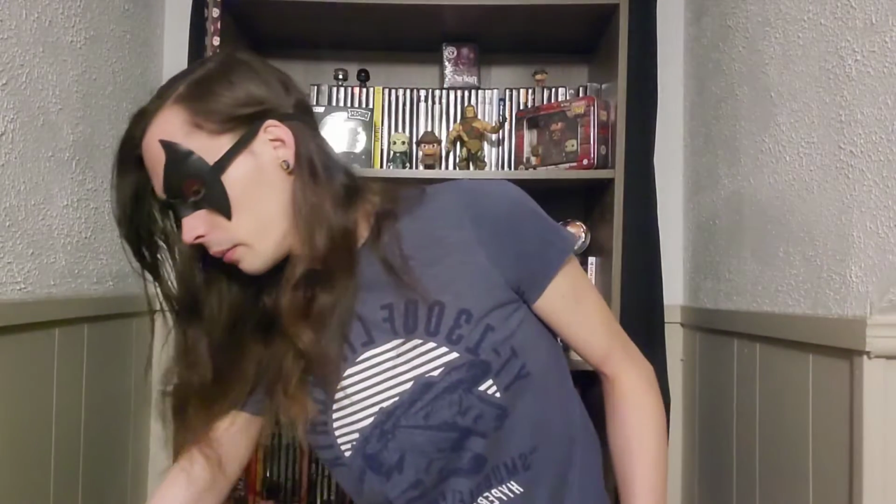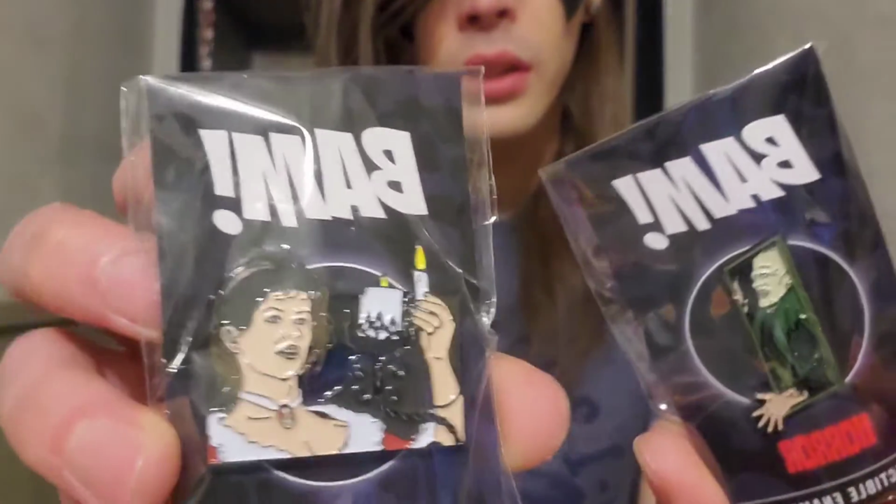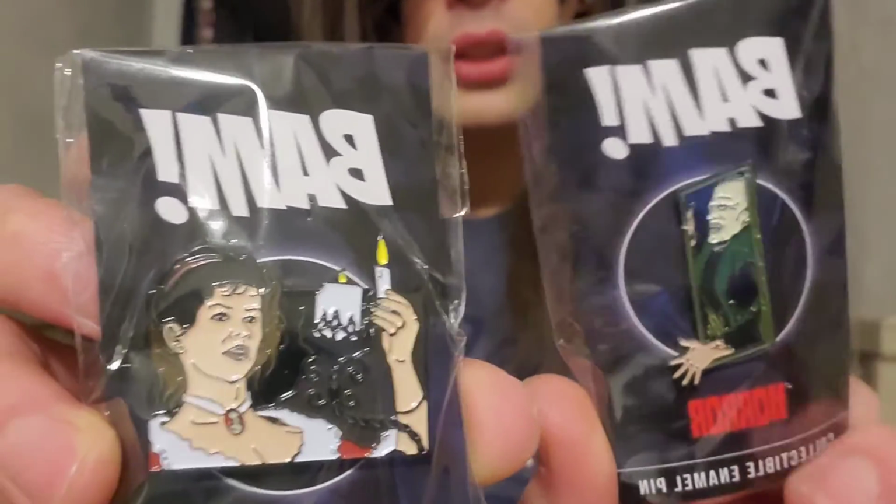So got a little BAM paper. Okay, starting off we got our little pins. Yeah, better look at these, they're kind of cool looking. This one's obviously a lot bigger than the other. I always like when they give two pins. I don't know what movie this is, honestly, I'm not gonna lie to you, but I kind of like these. I like the design of them.